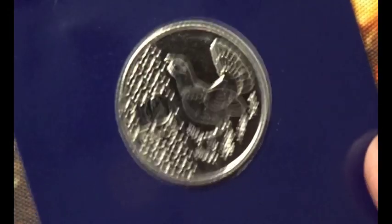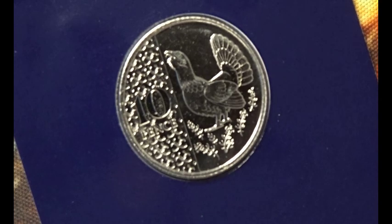It does strut about a bit and trying to attract a mate. A bit like the lyrebird in that respect.